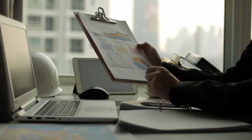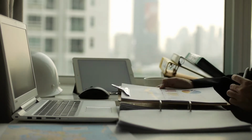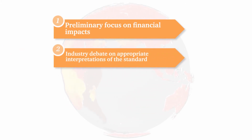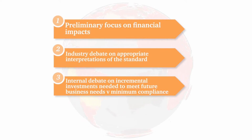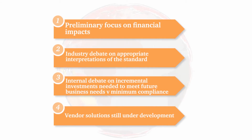Analysis has been performed in this area as part of impact assessments, but limited progress has been made to date, which has been driven by focus on financial impacts to profit signatures, volatility, and comparison to local stat and gap measures, industry debate on appropriate interpretations, internal debate on incremental investments needed to meet future business requirements versus minimum compliance, and vendor solutions being still under development.